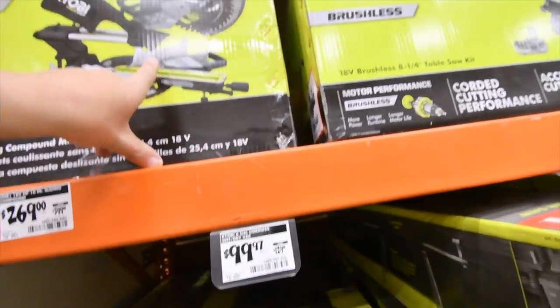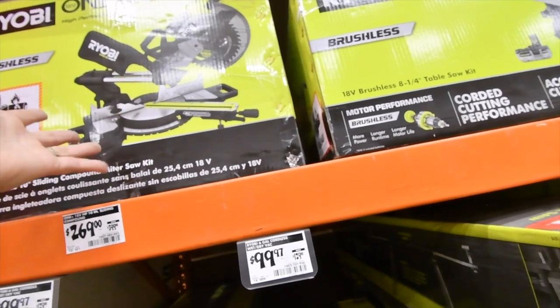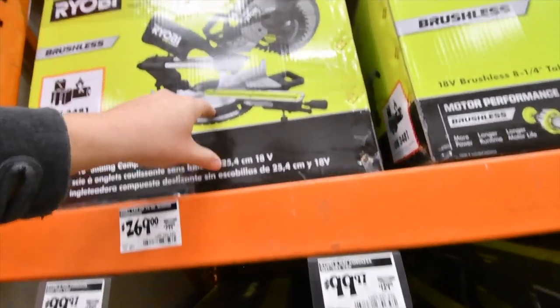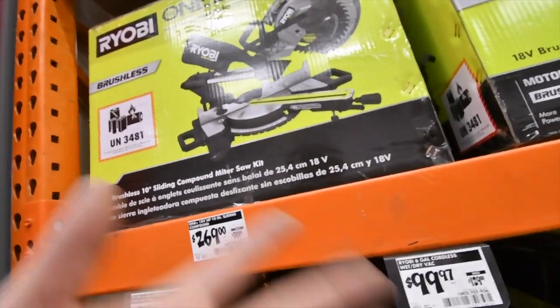Guys, Ryobi's brushless sliding miter saw, the one that I have, it works fantastic. It really does. I abused the crap out of it, doing it way above its means, and it did the trick. This one would actually perform even better because it's a newer model and better technology.